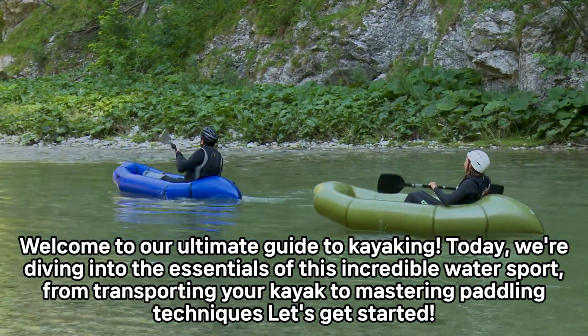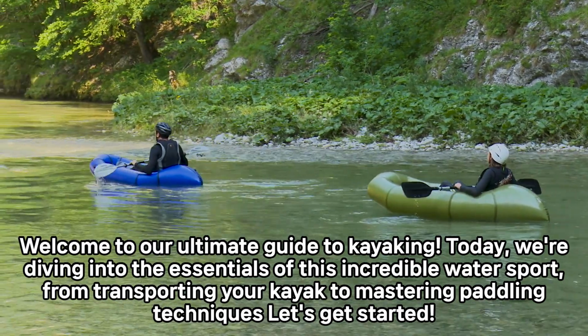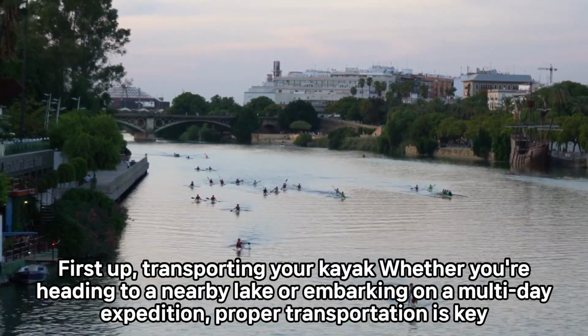Welcome to our ultimate guide to kayaking. Today, we're diving into the essentials of this incredible water sport, from transporting your kayak to mastering paddling techniques. Let's get started. First up, transporting your kayak.